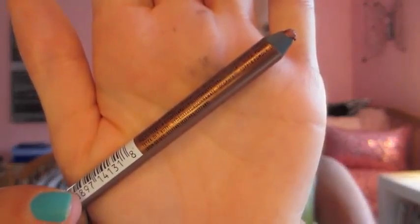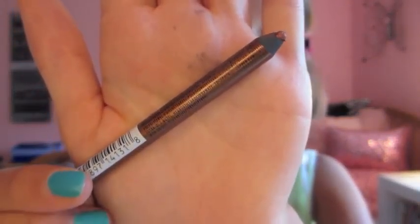They come in so many different colors. This is in the color Golden Bronze, and this is such a pretty golden bronze color, like the name says. I love to wear this on my waterline, especially when I wear brown or gold eyeshadows. It's not too dark, but it's definitely noticeable. This color is more interesting than just a basic brown. So I really like these eyeliners.